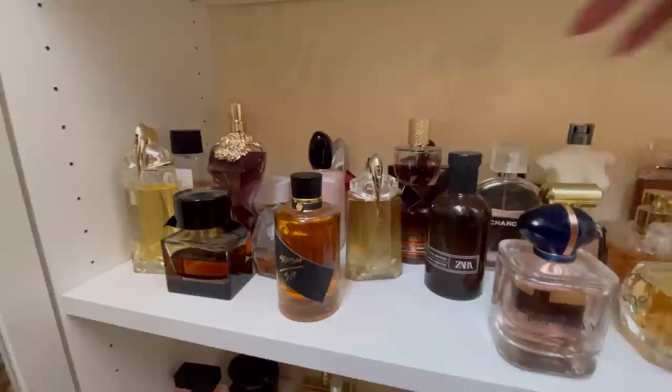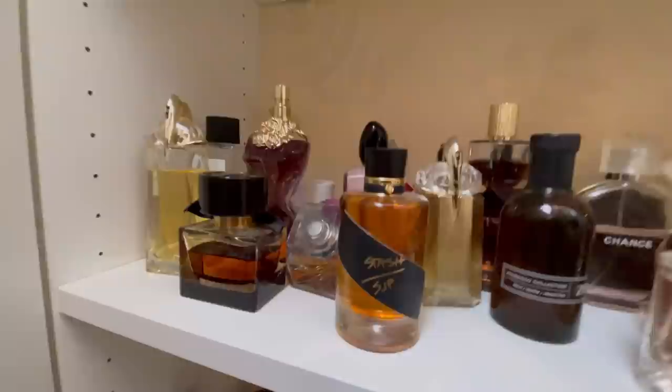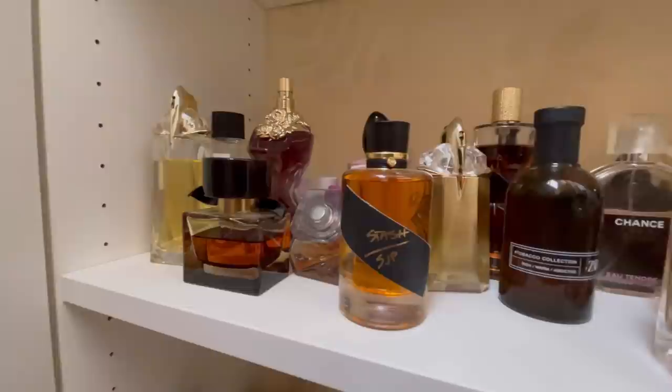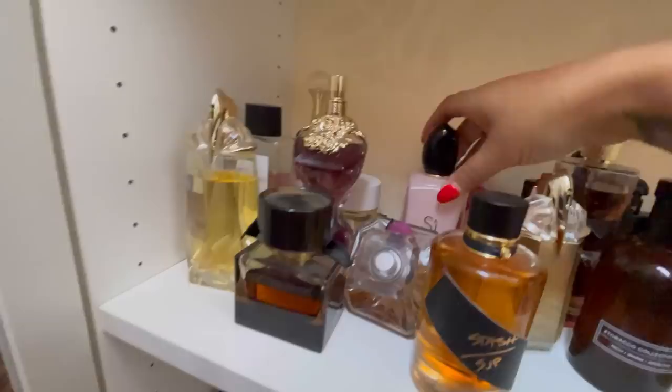So we have a few more over here. We have the Zara one. Oh, this is one that I haven't worn that much, but I really wanted to get my hands on. It's been discontinued. It's from Sarah Jessica Parker Stash, and it reminds me of By the Fireplace mixed with a little jazz club. That's the scent that I get. We have Alien Goddess. We have another scent over here from Mugler. Of course, my C. Fiore, love this one so much.